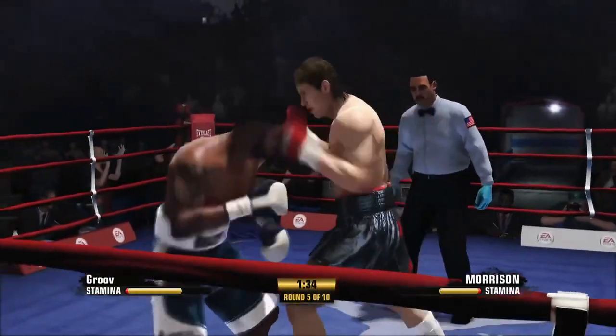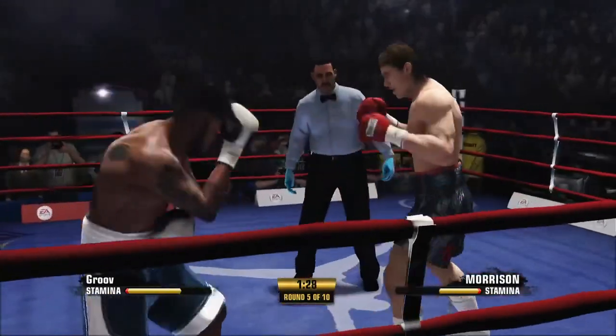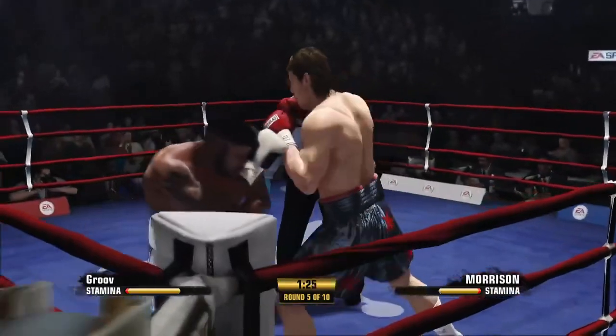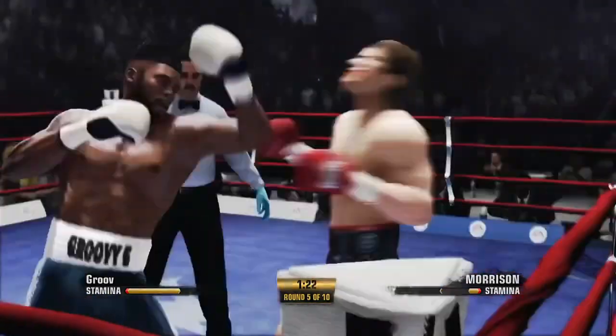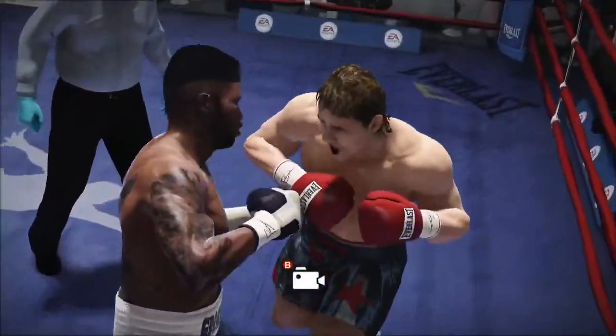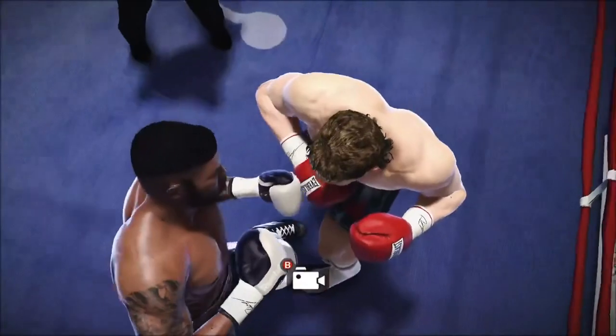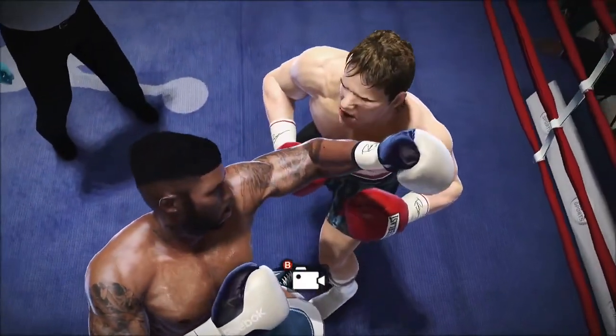Black Mamba's impressing the judges and himself with that right hand. Still plenty of time to work here in round number five. A minute and a half to go. Solid. Unbelievable. Just the barrage continues. He's knocked down again. But his desire and heart is just as strong as it was before.